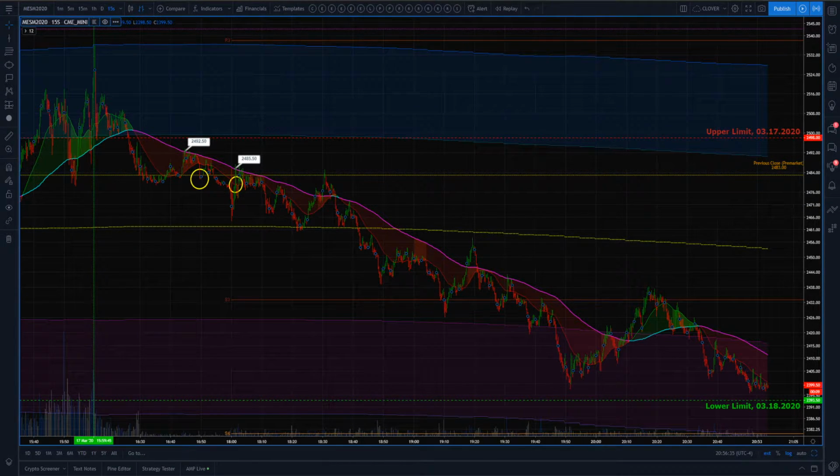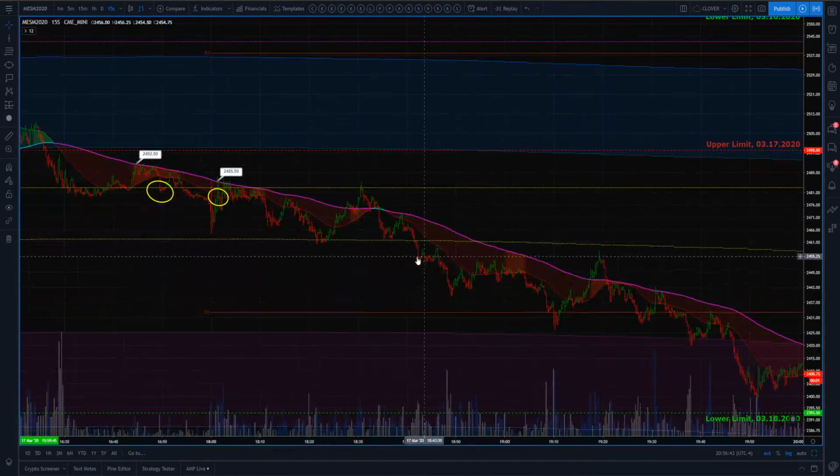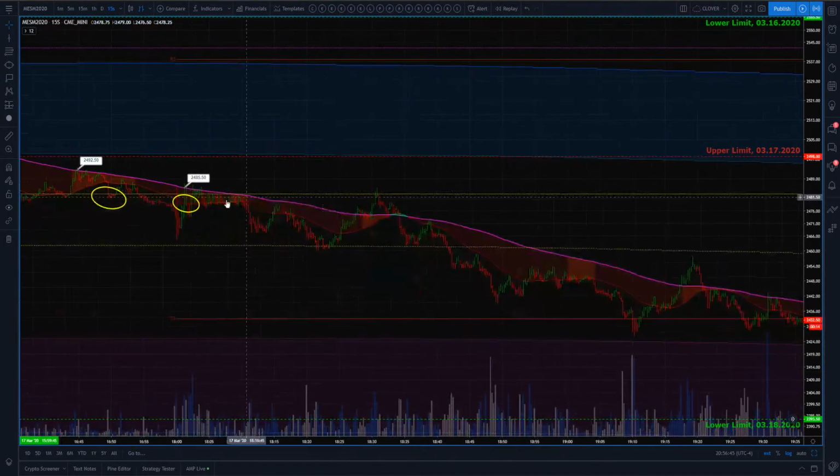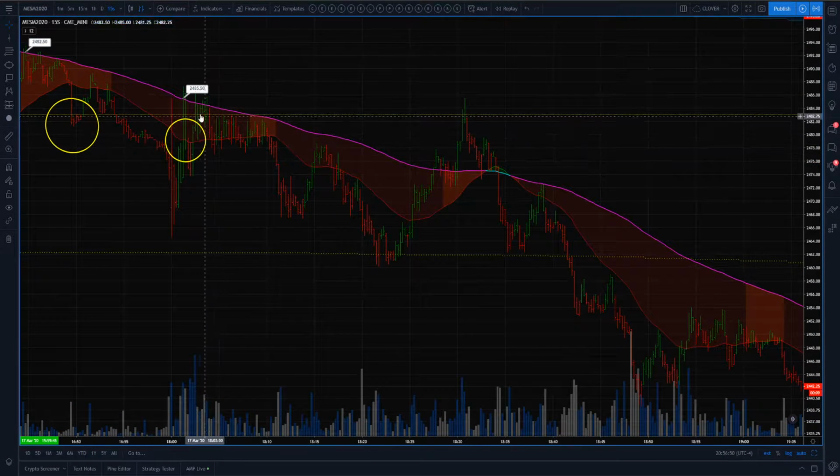It happened again right here. Multiple times. So this is where you really rack the points in. I'm going to zoom in on this just so that we can actually see it. So if I look at this, you actually could have gotten a few here. And usually what I do is I say, okay, I'm only going to take one at a time until I get filled on the next move down.